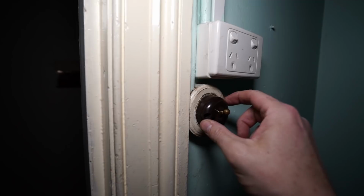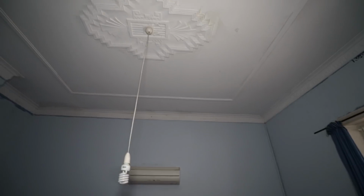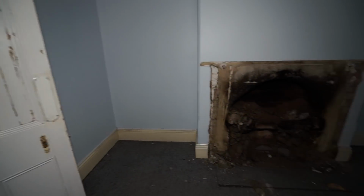Yep, they've put the reproduction plastic ones on. No mantle, and again, Art Deco ceiling work. And you can see where when they redid the ceilings, it's now covering the vent. So they lowered the ceilings at some point around the 30s and 40s. Yeah, I will try and dig up as much history on this one as well and add it in.